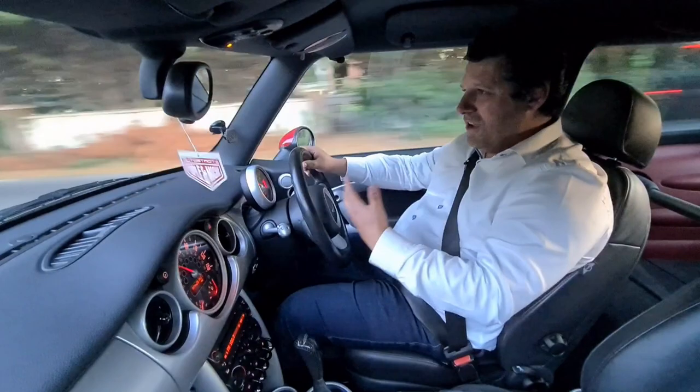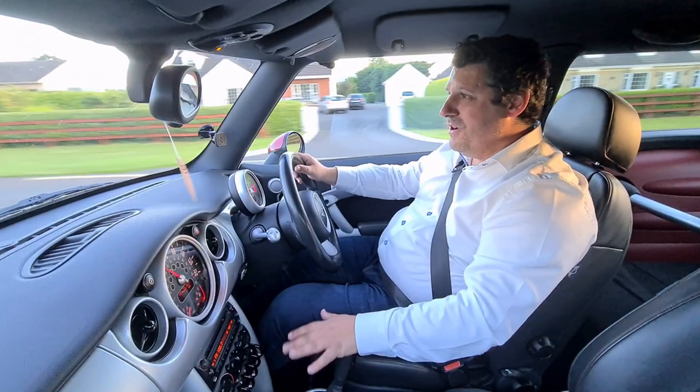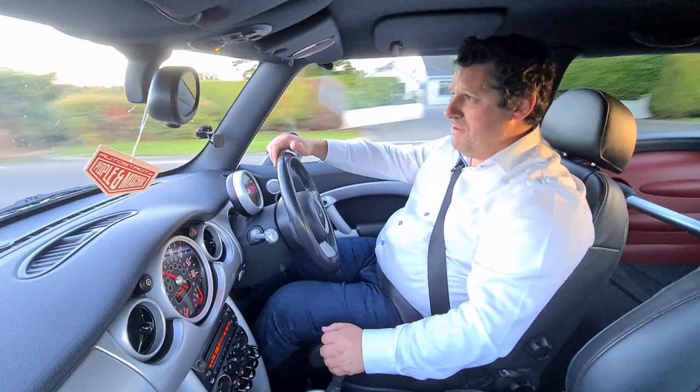Then you get to something like the GP. And this is dedicated, folks. This has no rear seats, so this is dedicated to being sporty. Okay, so we'll say this is the most sporty of all the different special editions that came out. This would have, of course, been a track car for many people.